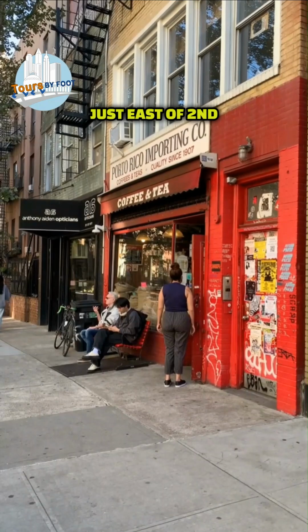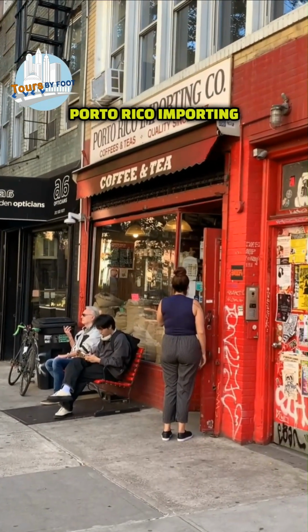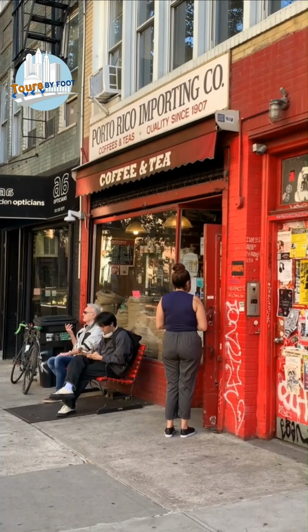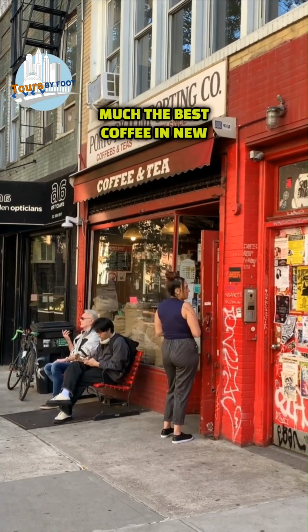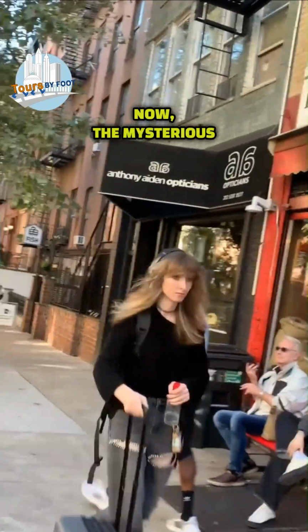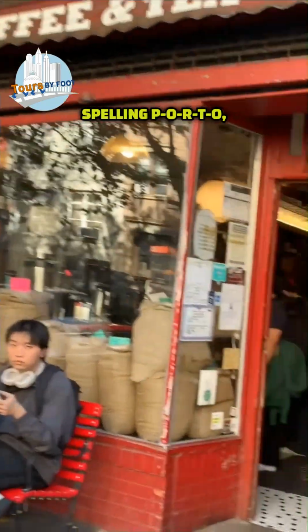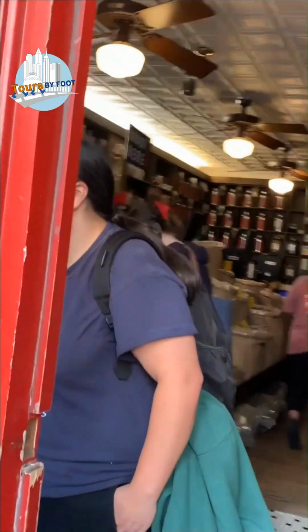Just east of 2nd Avenue on St. Mark's Place is the wonderful Puerto Rico Importing Co. I know this is a hyperbole, but I feel like this is pretty much the best coffee in New York City. Let's go inside. Now, the mysterious spelling, P-O-R-T-O, this was founded by an Italian immigrant family in 1907, and that's the Italian spelling of Puerto Rico.